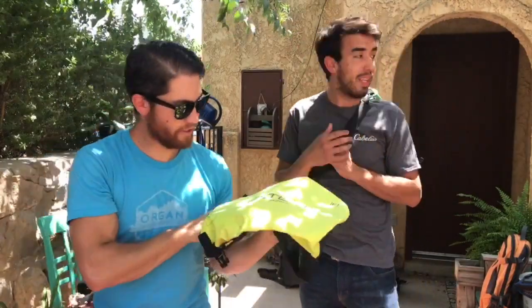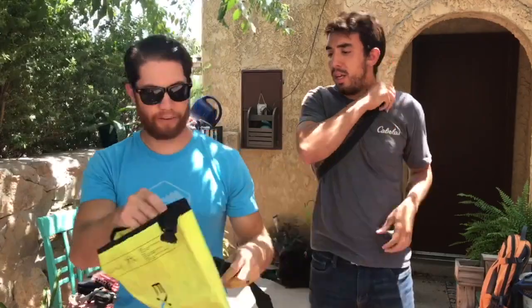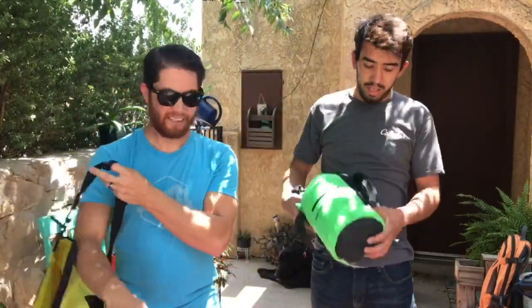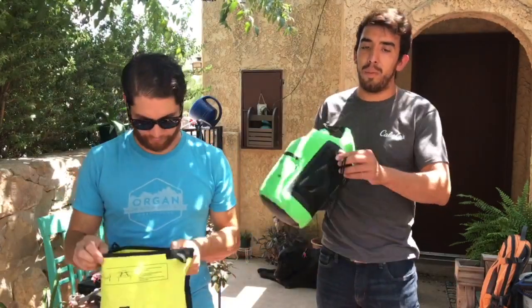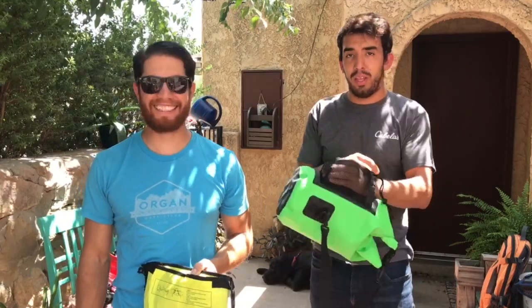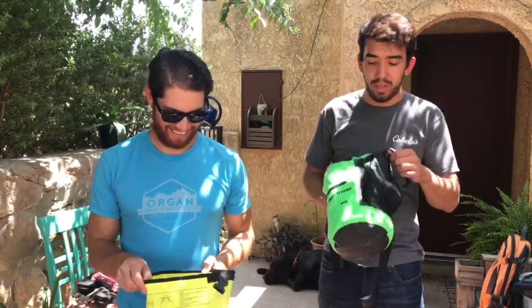And mine, I was using Extent paddle gear, and it's only a 5 liter. I have 3 of these. Worked out great. This one has a bottle holder, but we actually use it to hold a Progresso can of soup. It was pretty useful.